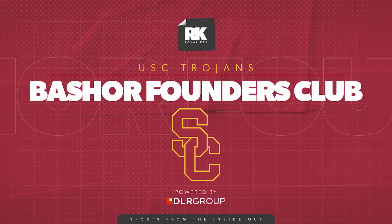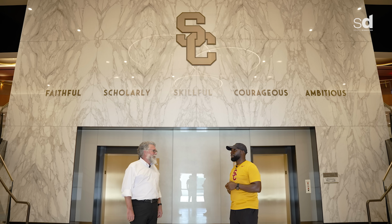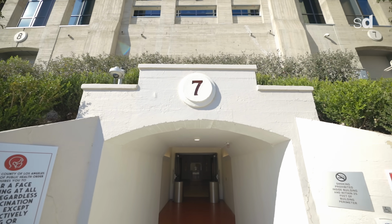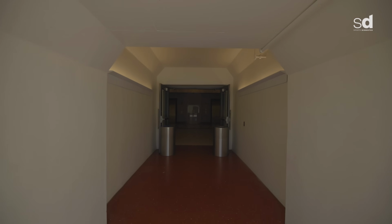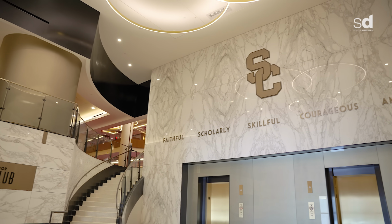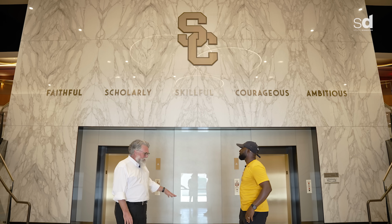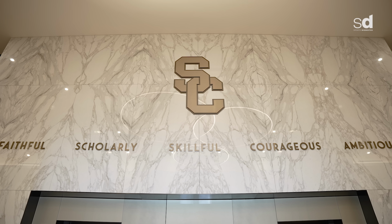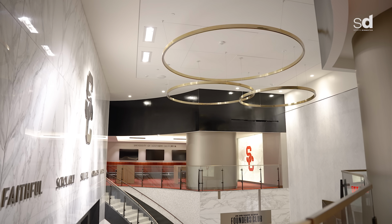All right, Bob, for a 1923 built building, this is a polar opposite. It's kind of a discreet entry. You walk through that tunnel and you enter this space, which is the lobby to the Jim and Diane Basher Founders Club. So we've got a terrazzo floor, which is a poured floor that's polished. We've got book-matched marble on the elevator, signage that has the core values of USC. This is a lobby for the 20 most exclusive suites in the entire building.